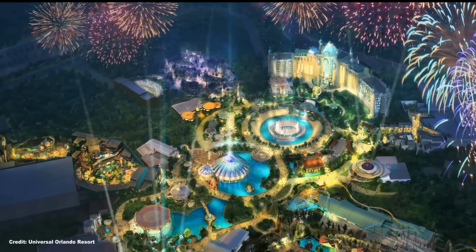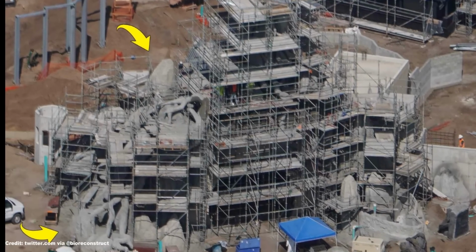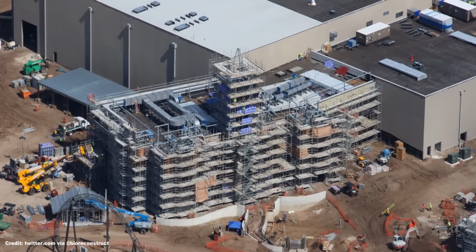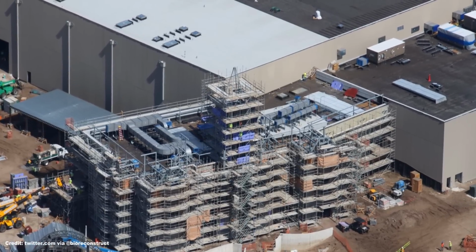Now let's head over to the Dark Universe. The portal to the land has more details coming to life. We can now see what looks like tree roots becoming more defined. On top of the manor, which will be the main attraction of the land, you can see they have been working to add and connect the air ducts on the roof.